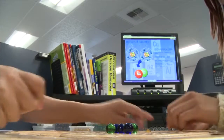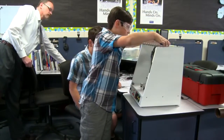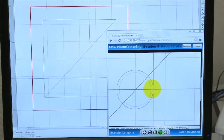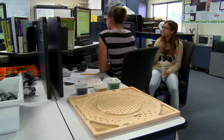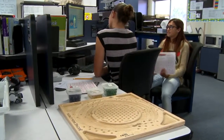We were making atoms out of electrons, protons, and neutrons. In the CNC manufacturing, we were carving in a plastic plate a square with a circle in the middle and a line going through it. All that showed was that it's pretty tough to make a perfect circle by yourself without the computer doing it for you. The electronics teaches you what a schematic diagram is. Robots teaches you about sensors and programming them. There's engines. Engines teaches you how to take apart one and put it back together. The computer graphics and animation, flight technology, alternative energy.